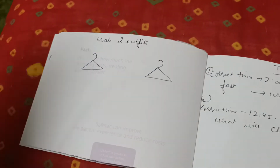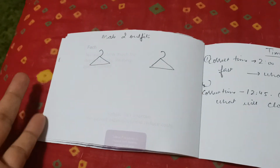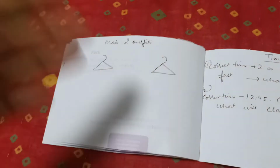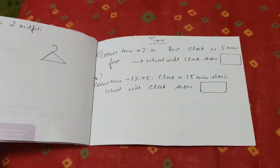After so much work, she's into drawing mode, so I just added 2 hangers, and it's an option. Can you draw 2 outfits? I know she'll make a gown for her doll, but maybe I'll ask her to draw 1 boy and 1 girl dress, something like that. So that's just a fun prompt I added here.